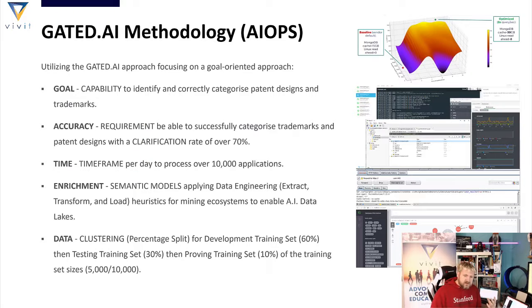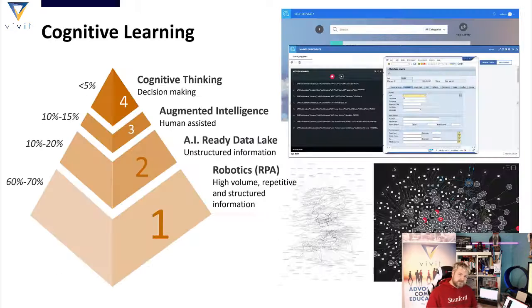So if you've got 10,000 images of patterns, you want to split that up into a development training set, prove it with your training algorithm, which would be a subset of completely different images. And then finally, before you release it, you want a real proving set that says, yeah, that algo is completely true. It's not just overtrained for that particular set of images. So data is important. We talked about the AI data lake, lots of different data sets, test data management, lots of interesting and exciting capabilities around that.